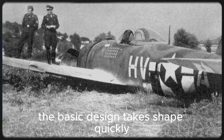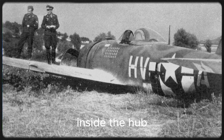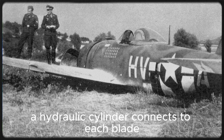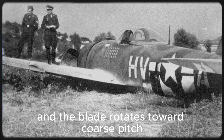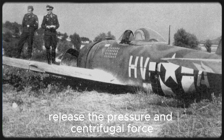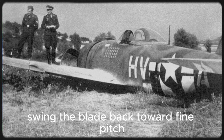Caldwell sketches furiously. The basic design takes shape quickly. Each propeller blade sits in a hub. Inside the hub, a hydraulic cylinder connects to each blade root. Pump high-pressure oil into the cylinder and the blade rotates toward coarse pitch. Release the pressure, and centrifugal force and counterweights swing the blade back toward fine pitch.